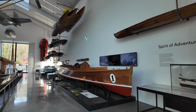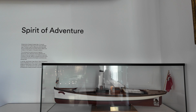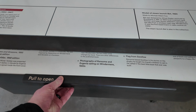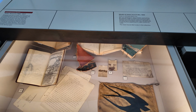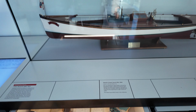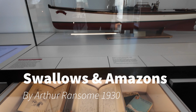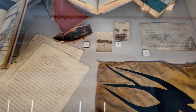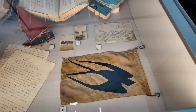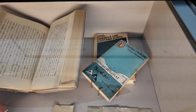Have you seen over the side? Oh, yeah. So that's the Swallows and Amazons boat. Boat's going back in. This comes further out. Remember watching that in year 9. Have you read it? No, I've just watched the film. Yeah, I think I've only seen the film. I haven't bothered reading it.